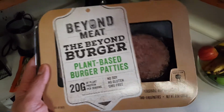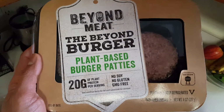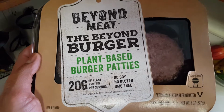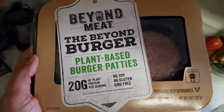This is one of my favorite things to eat as a vegan. As you can see, Beyond Meat plant-based burger patties, 20 grams of protein, a good amount of protein. These are a little pricey also, but it's so worth it. I could eat these probably every day.